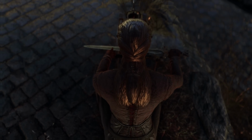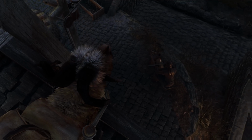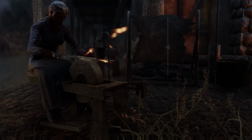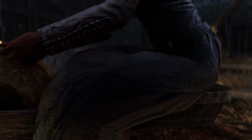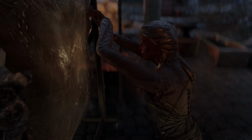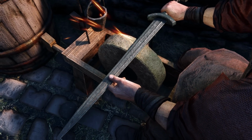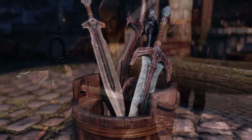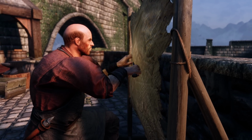The next mod also makes the world more believable, albeit in its own way, a mod by one of the true Nexus goats himself, Wanking Skeever, with Sharpen Other Swords, a genius modification that distributes different swords and daggers to the sharpening wheel and tanning rack animations. Now, I get that Bethesda are quite proud of their base iron sword, but surely there are other swords in need of sharpening and other daggers than the iron one that can be used on the tanning racks.